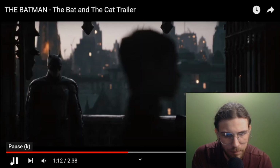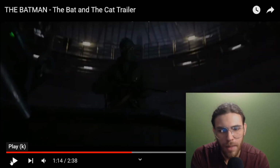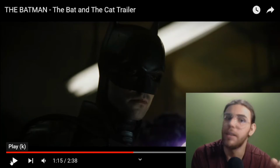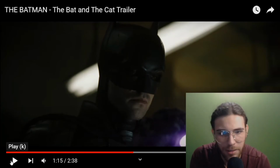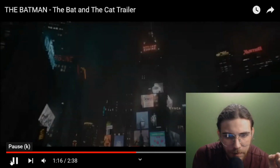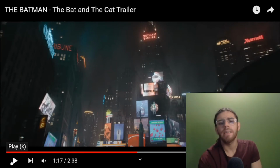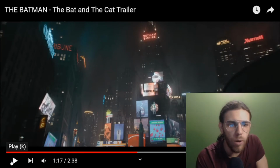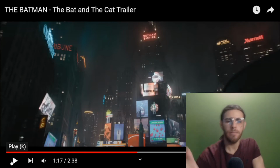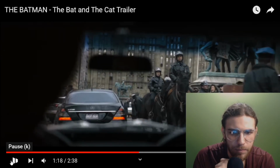I'm not so sure. The bat in the car. Oh, there is the Riddler, looking nothing like the Riddler. The Riddler mask. Truth about this. Now I like this. This looks like the Times Square of Gotham City. That's what we call the city.